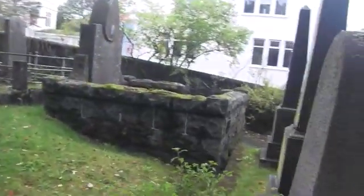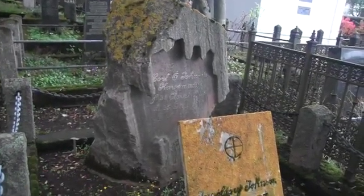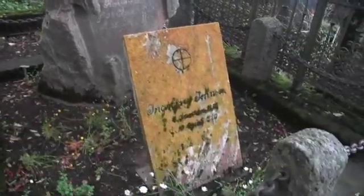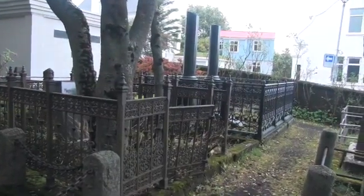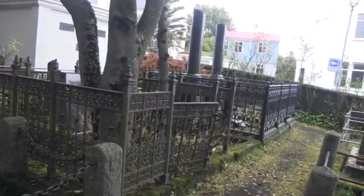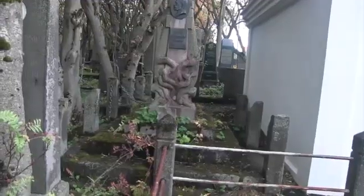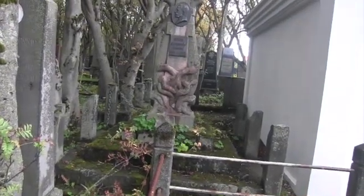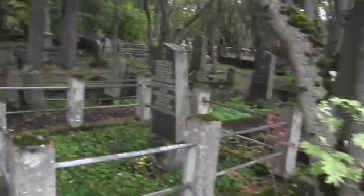Very beautiful sculpted headstone out of original rock. And even the supplemental one covered now with moss. With the two pillars that are truncated, alludes to perhaps the two basalt pillars that are the centerpiece of Reykjavik's coat of arms.